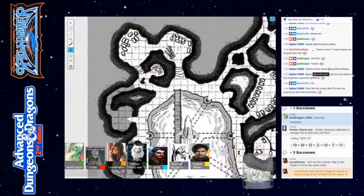Oh my god. Question, are there any identifying marks on those barrels? There are not. Does it look like they've been removed? There are 10 of these kegs. Higgimus will walk up to the barrels, and then he'll be like, just go on without me for a minute. I need a minute.